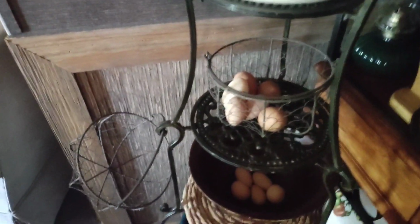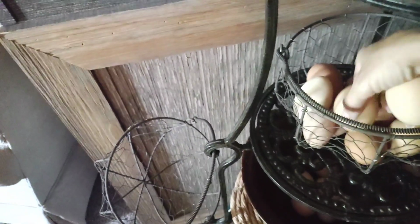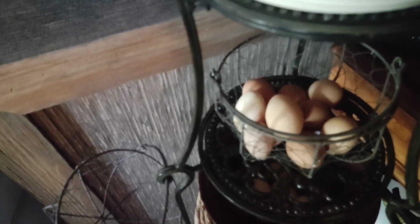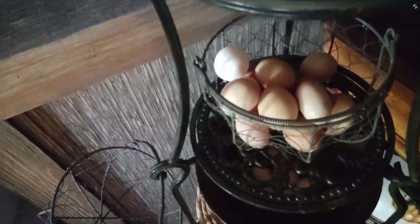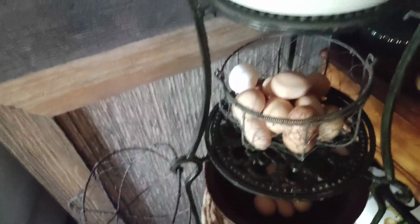So I'm going to put these in there real quick. Beautiful eggs. Some of them are still warm. We have such wonderful egg layers. We treat them very well. I love my ladies. I just love chickens. They're the easiest things to raise once you get the hang of it. Leon and I have been raising chickens for about 6 years.